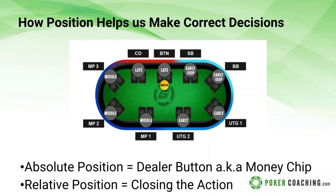This is owned by the player on the button or by the player who is the last raiser. So if the button's planning on folding, then absolute position would belong to the cutoff. If the cutoff and button are both planning on folding, then absolute position would belong to middle position. If every single player is planning on folding, then whoever opens the pot first, and that's actually pretty important, you might want to write that down. Whoever opens first, if everyone else is planning on folding, is going to have absolute position in the hand.